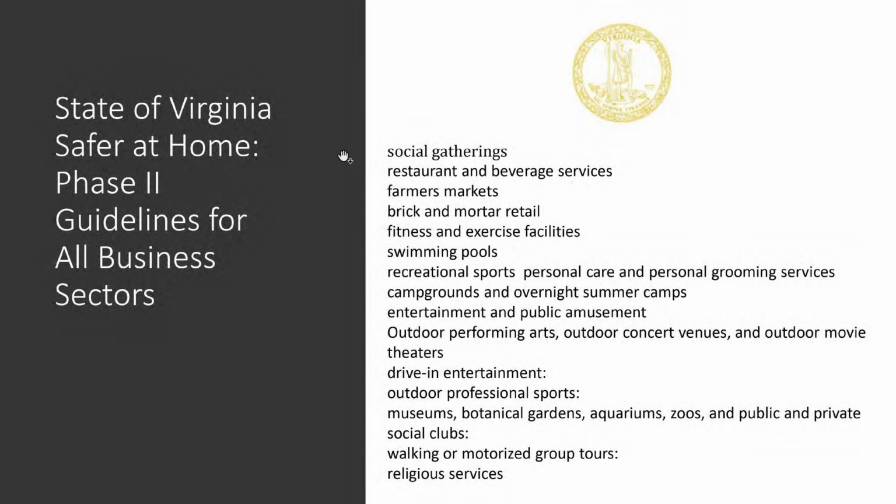Campgrounds and overnight summer camps, entertainment and public amusement, outdoor performing arts, outdoor concert venues, which again, people are wanting to get out there, and movie theaters and going to baseball games, and then football season, not the playoffs. I'm not a sports person, so I'm the worst person to say about that. But when they're doing their practicing, some people like to go watch them practice. All the museums, botanical gardens, aquariums, zoos, all of that, social clubs, even like walking or motorized group tours, and definitely religious services. It's all been a big challenge.